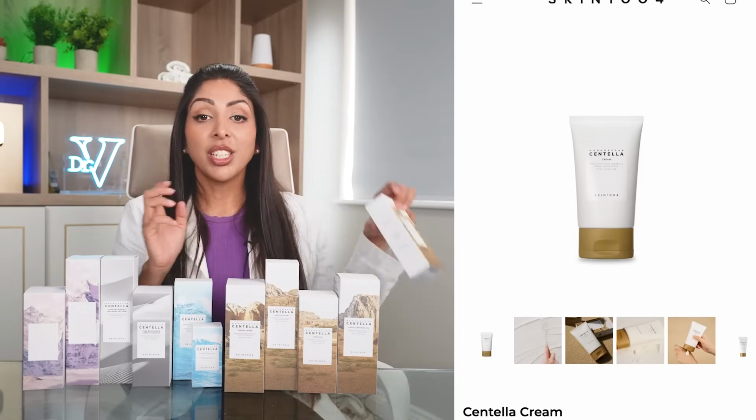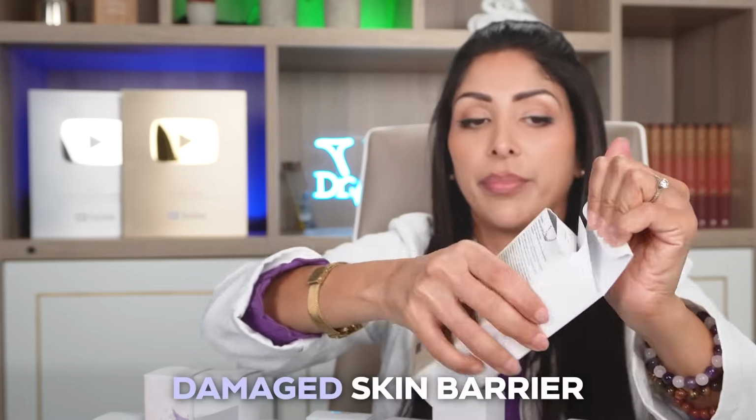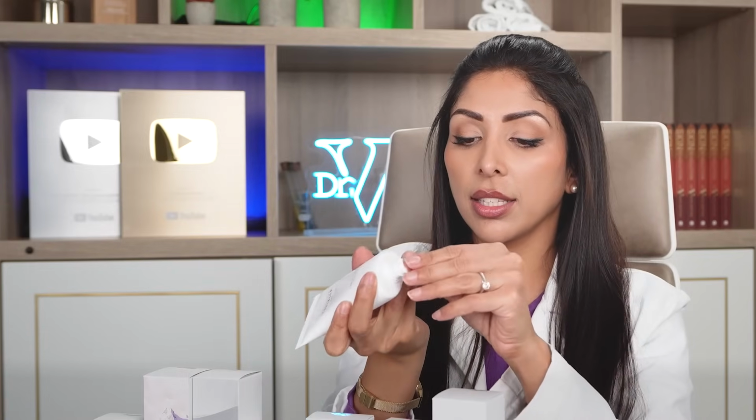Right, so the first product we're starting off with is the cream, the Madagascar Centella Cream. So the claim with this is that it's got 20% Centella in order to help with the damaged skin barrier. So this is what it looks like. So very simple packaging, which I like. And let's just check it's got a security tag. Yes, it does. Let's get rid of this.